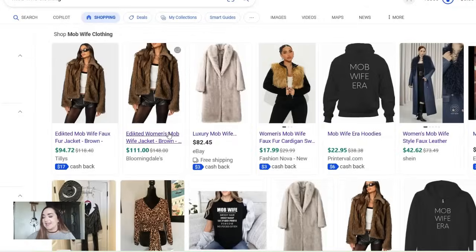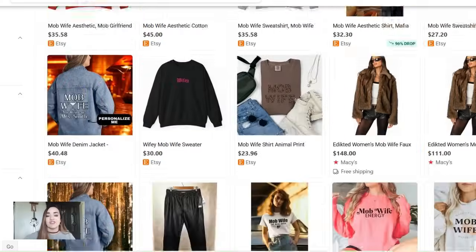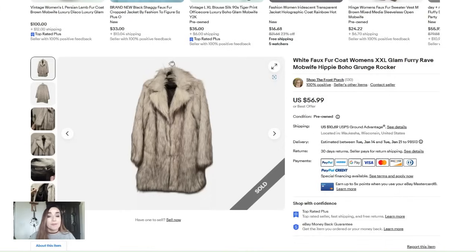All right, the next aesthetic that we'll be covering is what is called mob wife. Now, I did pull this up just in a search engine so you can get a general look of this. If you have not heard about this one yet, some of the things that are really big when it comes to this aesthetic are fur as well as fur trim.